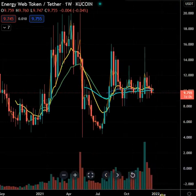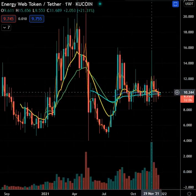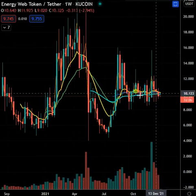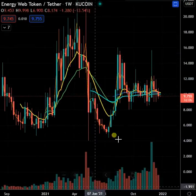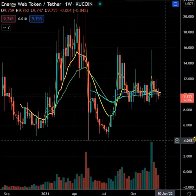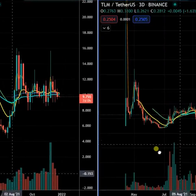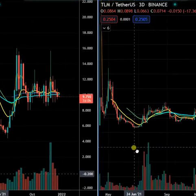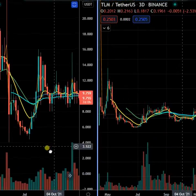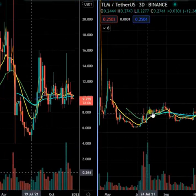So let's just zoom in a little bit. Yeah, it's an interesting pattern. I see where you're coming from. Quite a lot of times, I'm trying to think. There was maybe TLM. TLM had a pattern like this, I think. TLM's pattern actually broke down before going up. Well, it's not identical, but you can kind of just see the pattern. If I can fit them both in there. Well, this is the pattern I was thinking about.